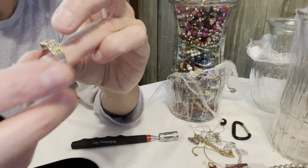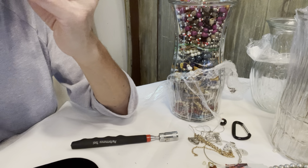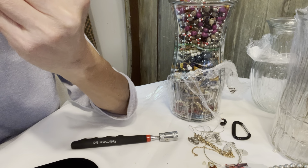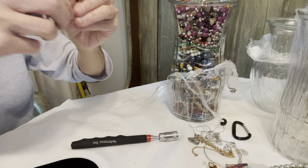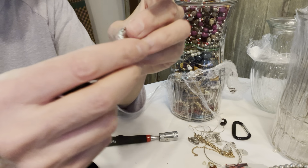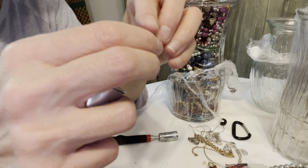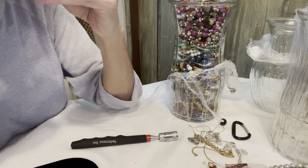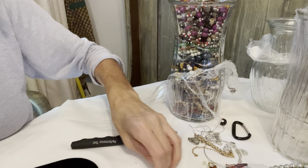I could get that scrapped and probably make 35, 40 bucks on that. Yay. Yep, I'm pretty sure it's 10 carat, schwing. I'm gonna put that right on the tray. So that made the whole trip worthwhile, that I got gold in there. There's a little ring that's not sterling.